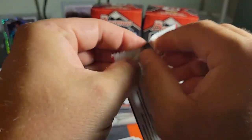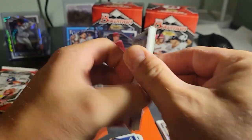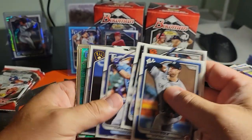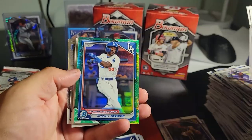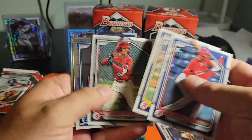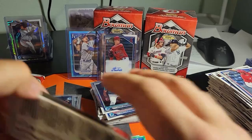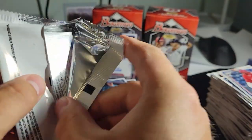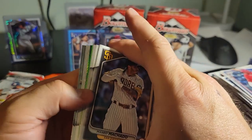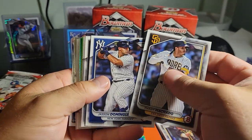Halfway through this last blaster here. There's the Lunar of Kendall George. So we're not going to get a Bowman first on a Lunar today. That's unfortunate. Hopefully that means we'll get something else low-numbered here. Let's pull a low-numbered parallel. That'd be nice. There's a green. So, yep, we got it out of 99. Ask and you shall receive.